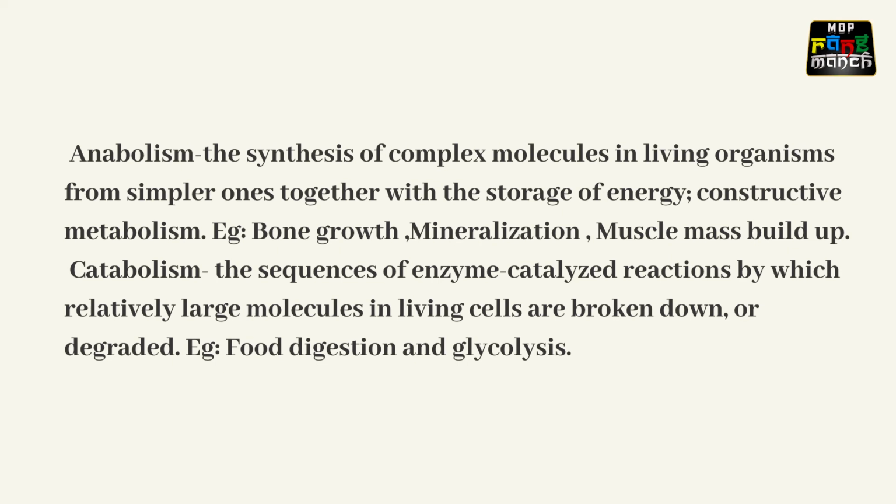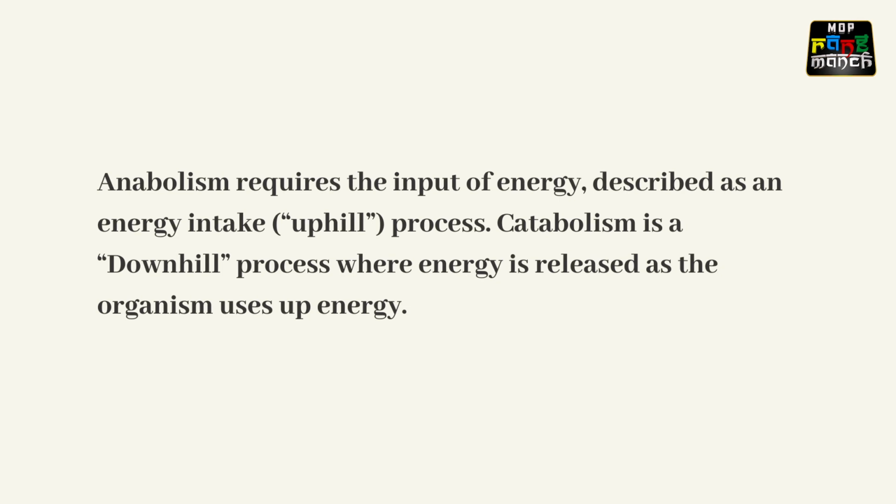Catabolism, the sequence of enzyme-catalyzed reactions by which relatively larger molecules in living cells are broken down or degraded. Example, food digestion and glycolysis. Anabolism requires the input of energy, described as an energy intake uphill process. Catabolism is usually a downhill process where energy is released as the organism uses up energy.